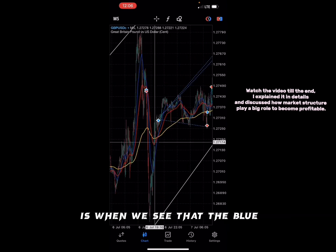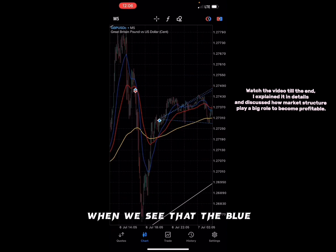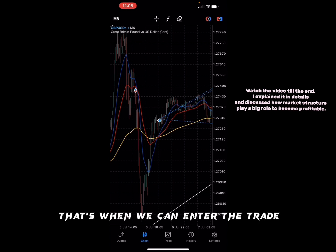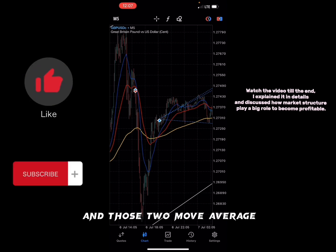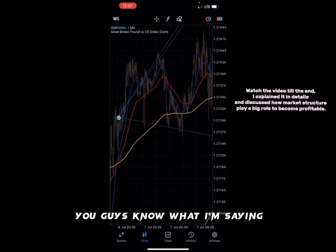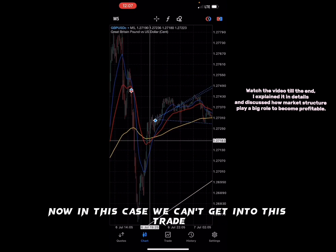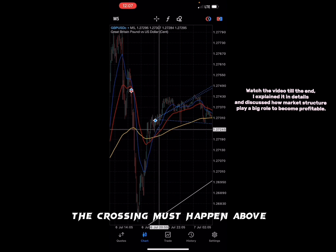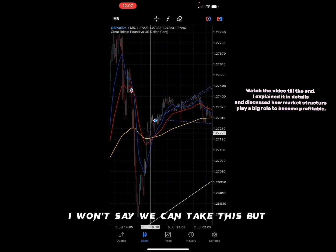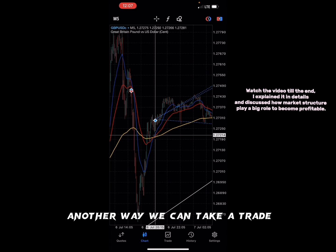The only way we can get the trade is when we see that the blue, let me zoom it for you guys, when we see that the blue and the red cross themselves upward, the blue will be above. That's when we can enter the trade, and those two moving averages must be below the 200 moving average. You understand? You guys know what I'm saying? Now in this case, we can't get into this trade. Crossing must happen above the 200 moving average. You see the crossing, I think the crossing happened between this. I won't say we can take this, but there's another way we can take a trade.